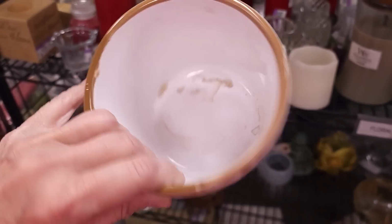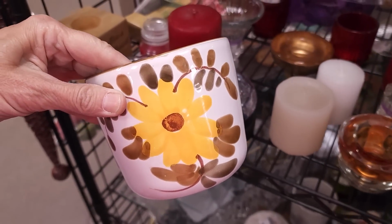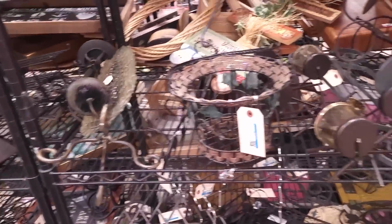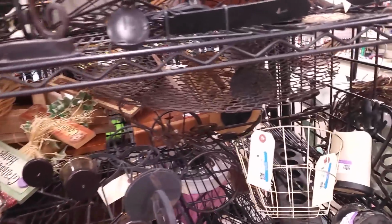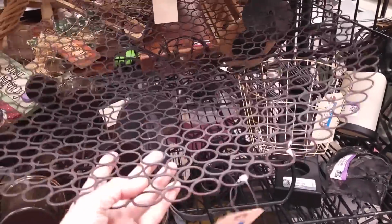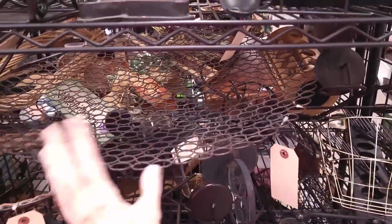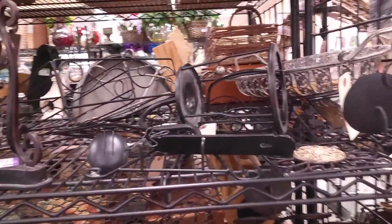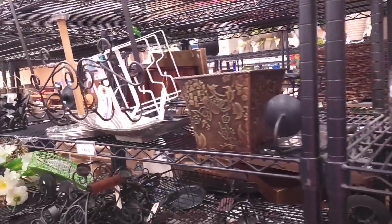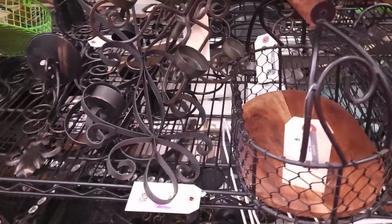This little planter is actually made in Italy. It's only $2.99. Yes, we will grab that. All right, we had to skip down a couple rows because the store's really hopping right now. So we had to find a row without a ton of people in it. That's kind of cool. It's $5.99. I just don't know what I would do with it. I'm sure somebody out there can tell me what they would do with it. And I always love to hear that because then it sets my brain in motion.